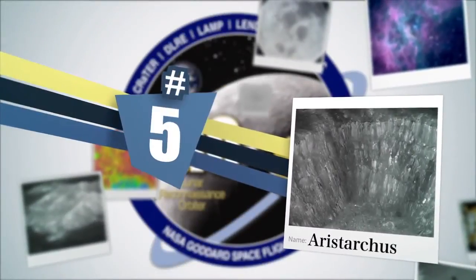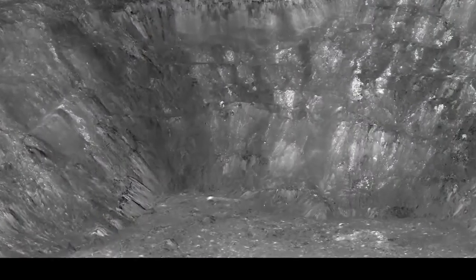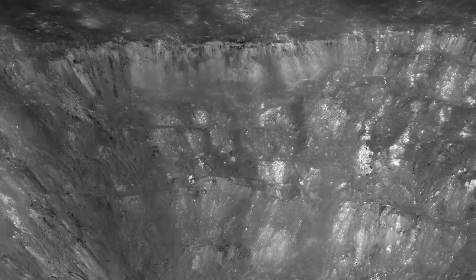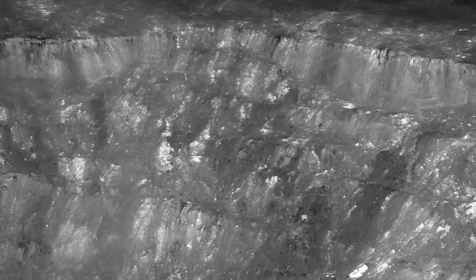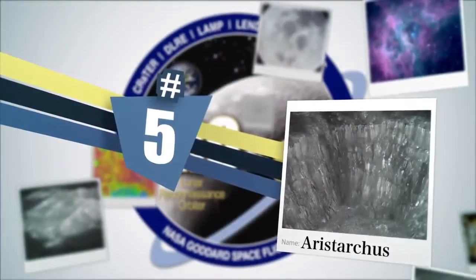Number five, Aristarchus. What you're seeing here is Mother Nature's expression of a gigantic landform made by a cosmic collision, an impact crater. 14,000 feet of relief is shown in this picture. The inner wall slopes of this giant impact crater expressing rocks that have been excavated from beneath the lunar crust, shown for the first time here by Mother Nature. This is how the solar system works.